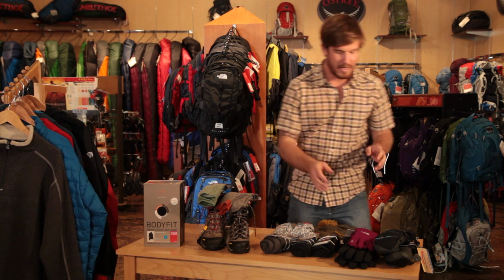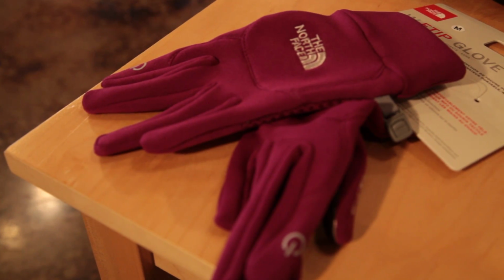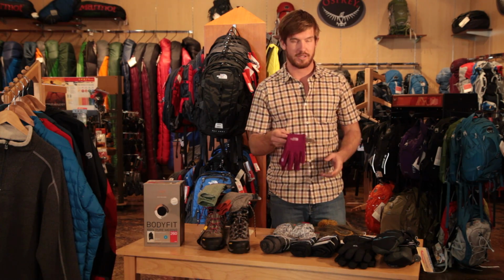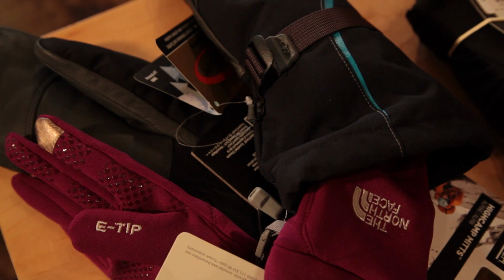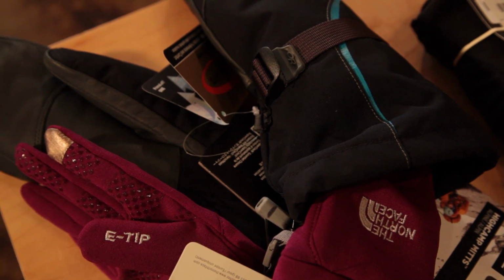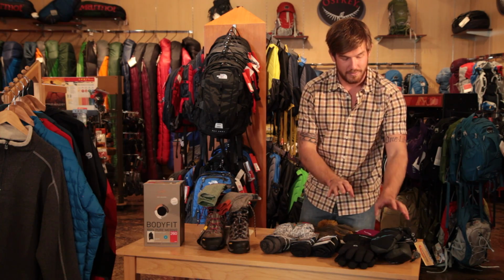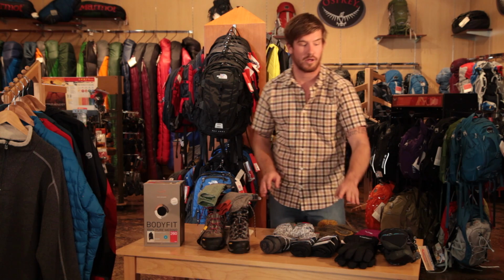For your hands, a lot of people really like to have a good layering glove. So you'll start with just a good lightweight glove, and then if you do need to go to something bigger, you can often wear this under that or just the bulkier glove. There's obviously 2 different kinds of gloves. You've got mittens and just normal gloves.